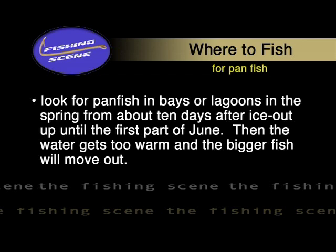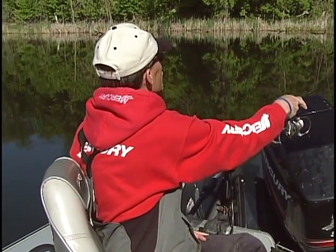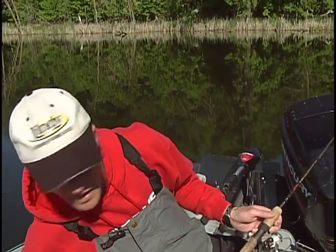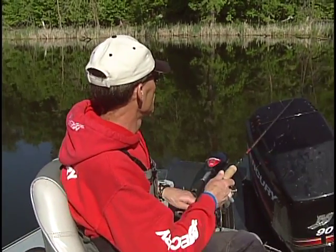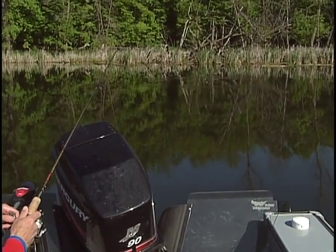But boy, I'm telling you what, folks, early in the season, these are the places you really want to key on. And until you find out where there's a concentration of those fish, you want to fan cast the entire area. So just keep moving around and pitching it out there.